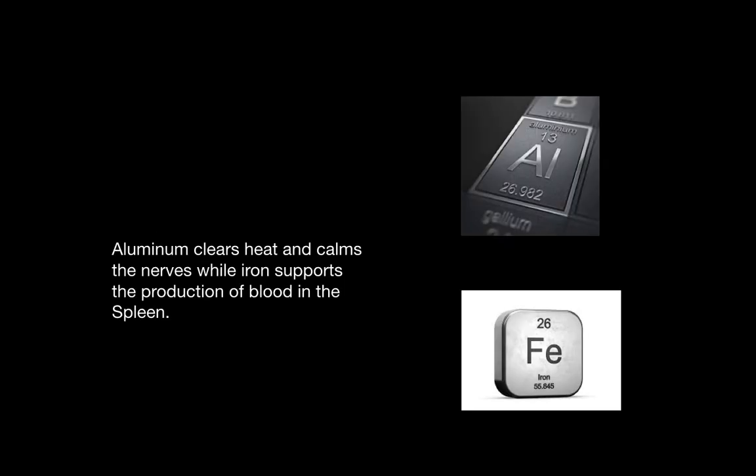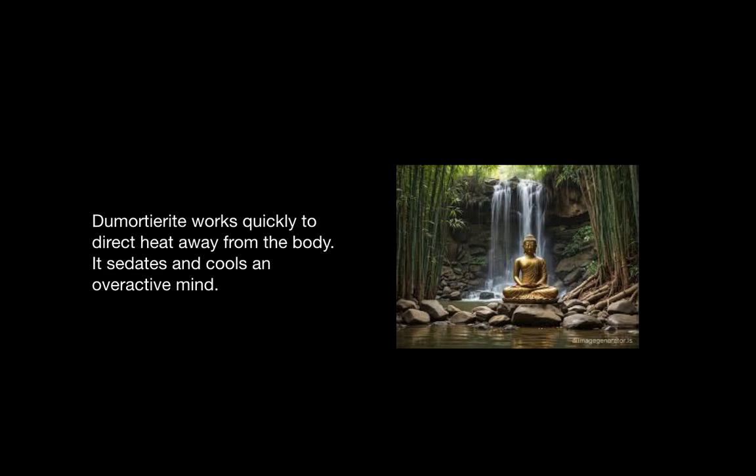Aluminum has the ability to clear heat and calm the nerves, while iron supports the production of blood in the spleen. Dumortierite works quickly to direct heat away from the body. It sedates and cools an overactive mind.